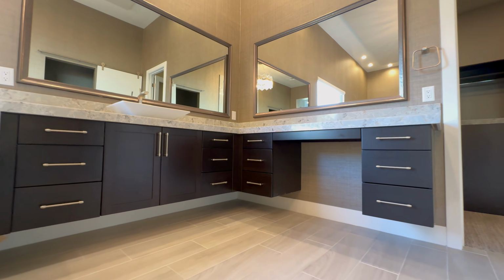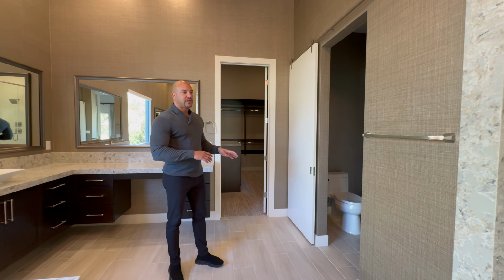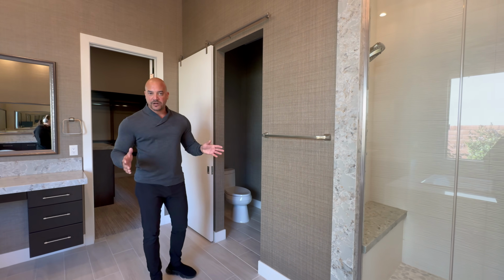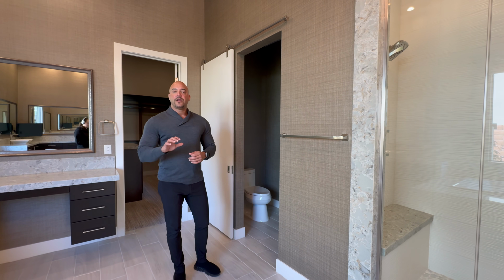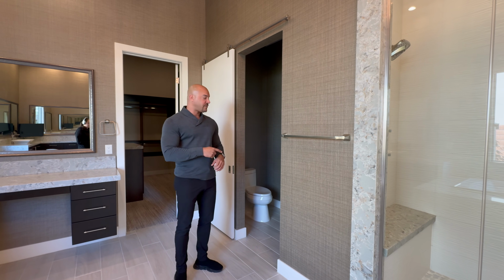That's the only difference as far as symmetry is concerned. Now, before we get to the closet, we're going to talk about two things here. First, you would never know this. In this entire neighborhood, I think there's like 150, 170 homes. There's only 5 homes in this entire neighborhood that have 2 water closets, and this is one of them.